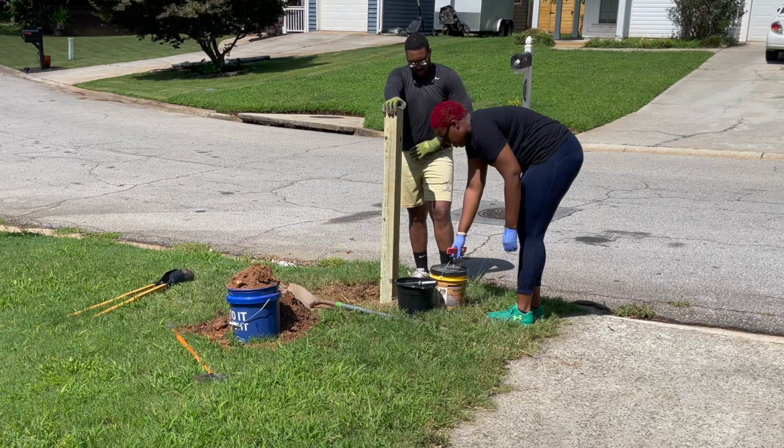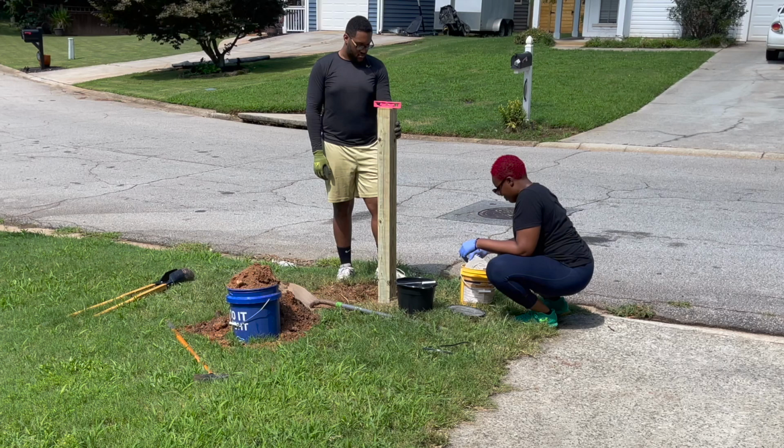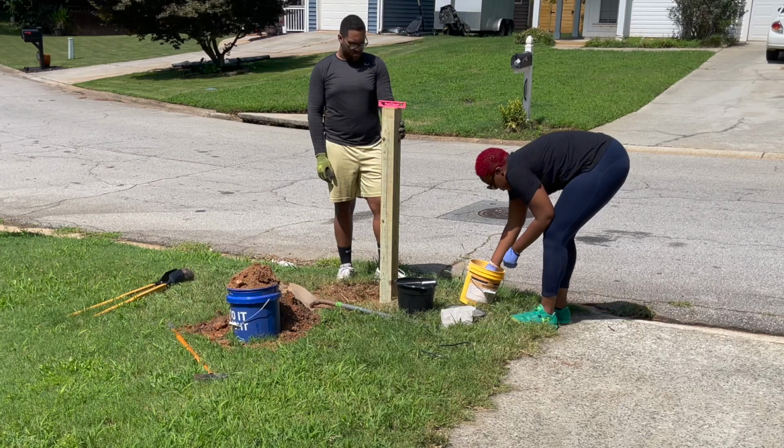So while I figured out how to open the quickcrete, Ian was just making sure that the rod was level. And so I finally got this hard to open container open, and we're gonna pull out the actual quickcrete mix that comes with 2 bags. And we're just gonna leave 1 bag in the container and take the other one out to use.